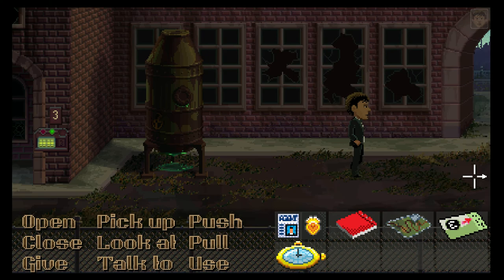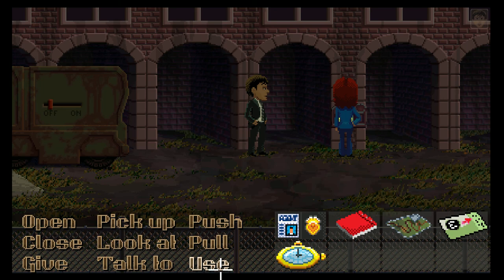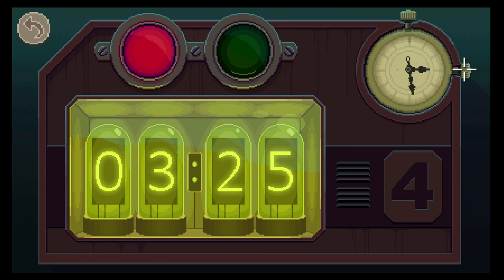The fourth, which we had to move the truck for them. Okay, use watch time clock. Are we done?